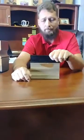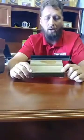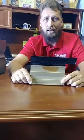Another thing you're going to notice, and this is pretty much across the board on the thresholds, they're all going to have more of a composite type material on the bottom. If you watched my videos in the past where I talk about the wood on the bottom of these seals, these are all composites. So it's not going to rot, it's not going to go away. It will outlive your time in that home.